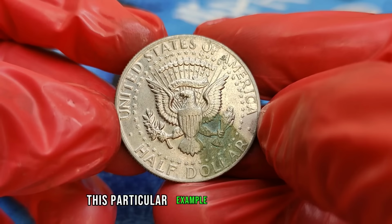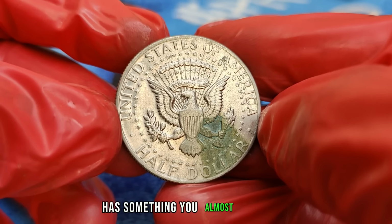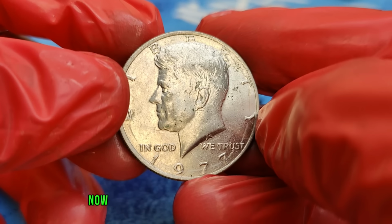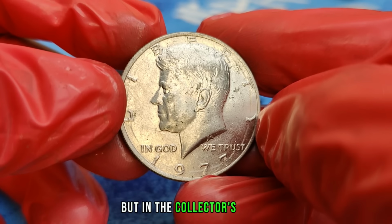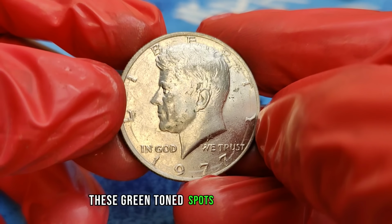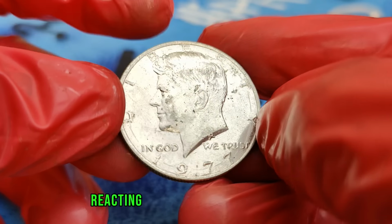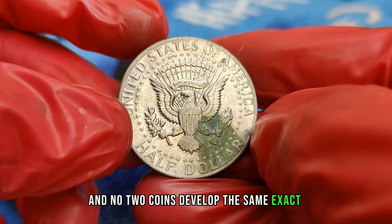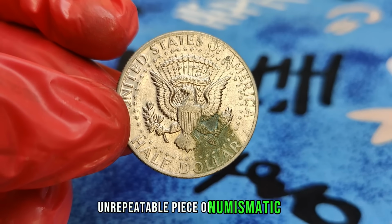This particular example, the 1977 no mint mark half dollar, has something you almost never see: spring green spotting across the reverse. Now to some, that may sound like nothing more than dirt or tarnish. But in the collector's world, this is a phenomenon of pure magic. These green-toned spots form naturally over decades due to the coin's storage environment, reacting with the copper layers in the metal. And no two coins develop the same exact pattern. That makes this specimen a unique, unrepeatable piece of numismatic art.